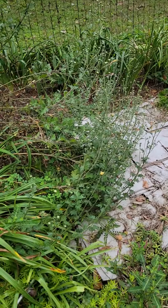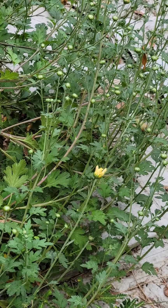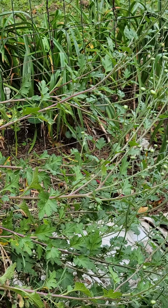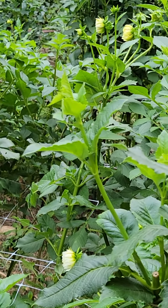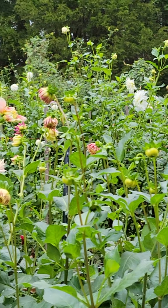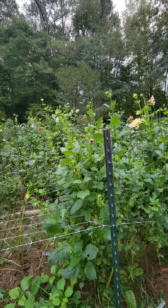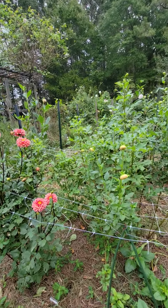Oh, and there is the beginning. Let me see if I can get it right. There. The beginning of the mums. I'll just scan it a little bit. Not a lot of flowers. They're in the house. Have a table full and not enough time to arrange them because there's just so much to do.